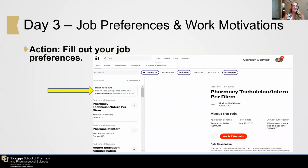So the action item is to complete those career interests in your profile, and then also go into your jobs settings and select that same type of preferences. Then you save your search. Now this is really important so that you don't feel like you're having to get in there every single day to look at job postings.